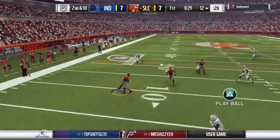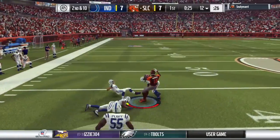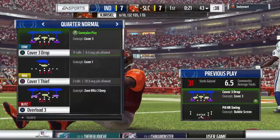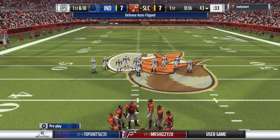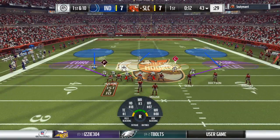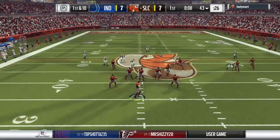And 2nd and 10, he'll look to throw again. He's going to flip that out to the flat. It's complete. That goes for a gain of 31. What's often built into passing games without actually stating it is YAC, yards after catch, because they expect receivers to make a catch and make someone miss. And how about the broken tackle calls there that allowed for the big pickup of yardage?